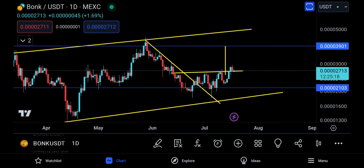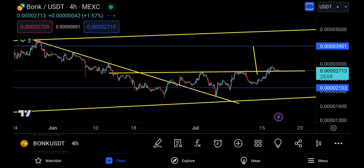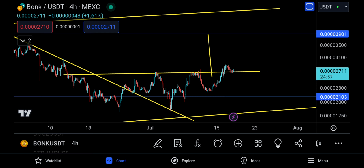It's been a while since I talked about Bonk, so let me give you a few comments. I want to start with the 4-hour time frame here, and it does look to me like Bonk has broken and retested. You have one touch, two touch, three touch, a break above, a retest. What I'm hoping is to see Bonk moving up to 3901 and try to get to a new technical target.